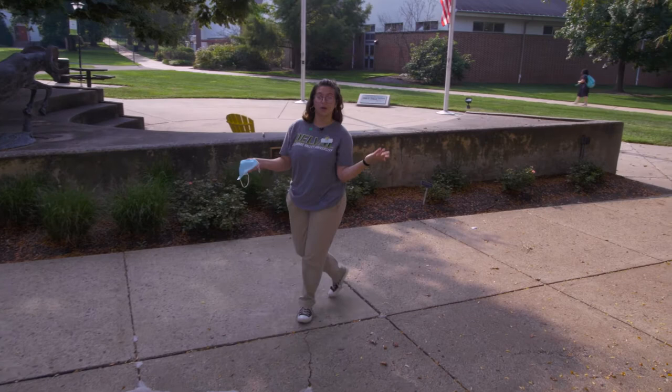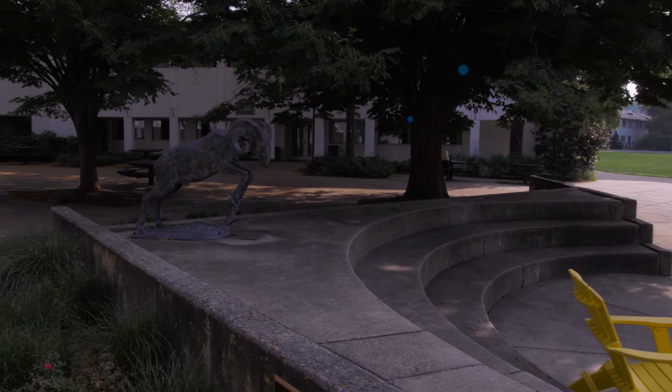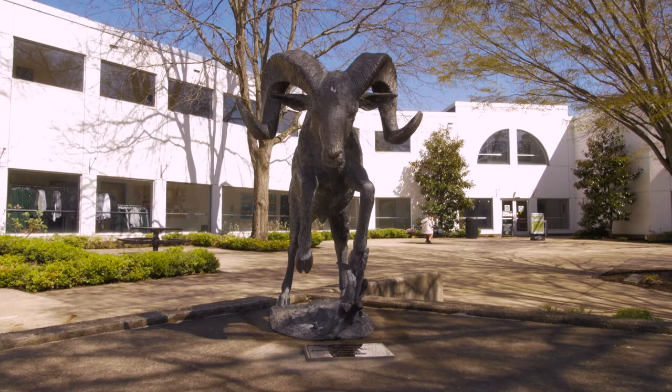And another cool thing I like to mention on campus is Caesar the Ram. He is our mascot. And actually, they're having a time capsule opening this A-Day coming up. I think it's the 25th year. So that'll be here. But if you were to come on campus and stand in the middle of this circle and talk to Caesar, it echoes back to you. So I don't know if you picked that up. That's really cool if you did.